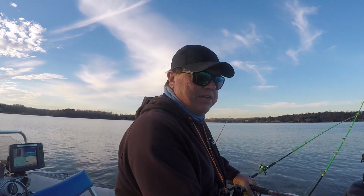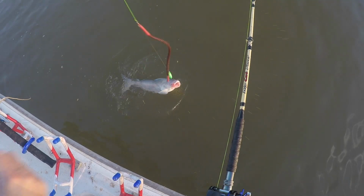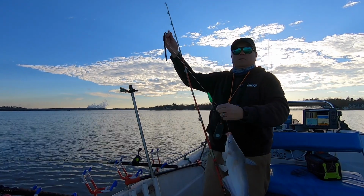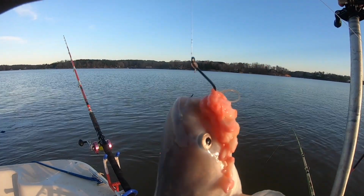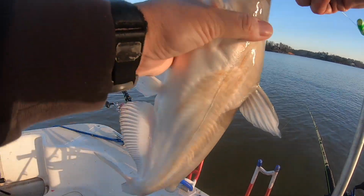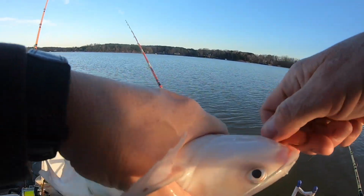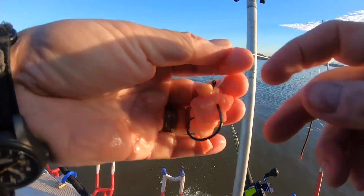That looks like a channel cat. Maybe barely hooked. Another chicken one. Get your shake out. We're going to lift you in. Boom. Got him. No denying it's chicken. Go. We'll get that bait back out. Boom, boom. Nice little blue. Piece of chicken.